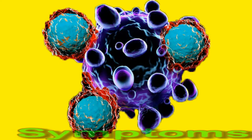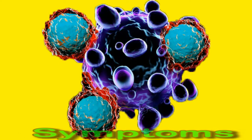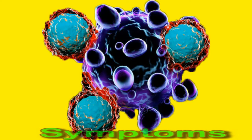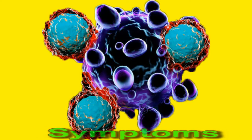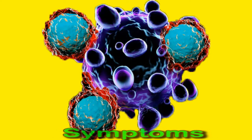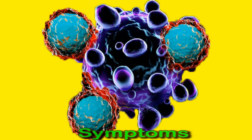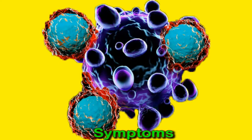There are lymph nodes all around the body. Swelling often occurs in the neck, groin, abdomen, or armpits. The swellings are often painless. They may become painful if the enlarged glands press on organs, bones, and other structures. Some people confuse lymphoma with back pain.